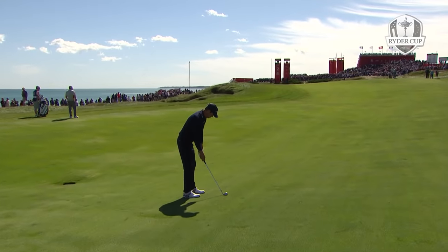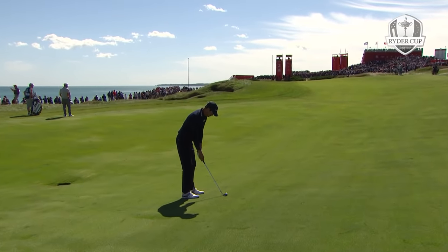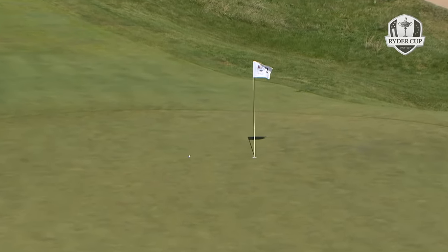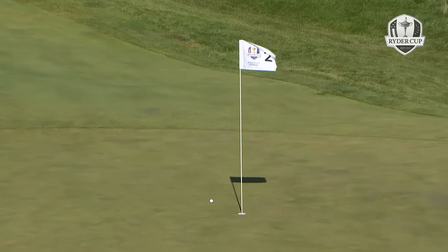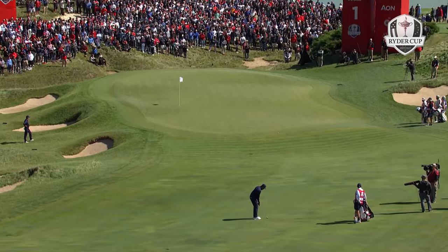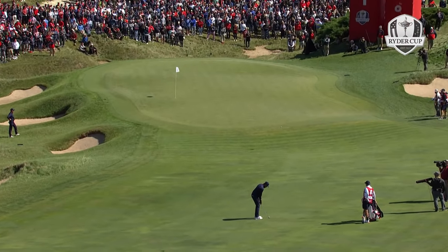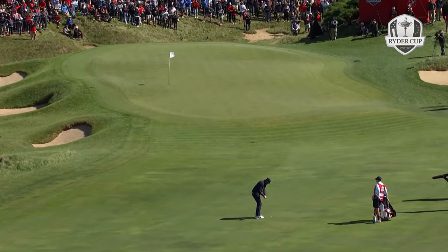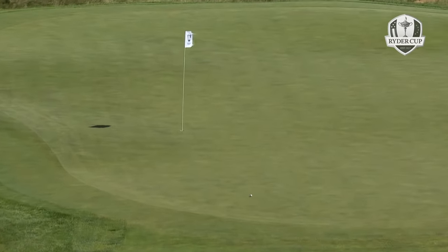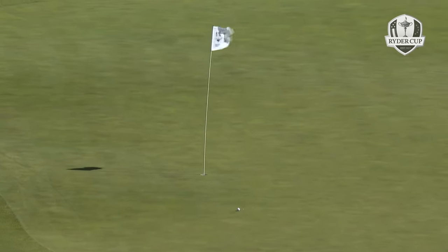Let's go to the second, Harris English, third shot. Yeah, and again, just on the downslope from 116, but the front pin, this is a really good one to get at. And he has got at it. Yeah, interesting, he likes to play the ball down, 51 off the downslope. A little bit surprised they don't just pitch it a little further and have one bouncing on. But it really is pumping out here. Nicely played.